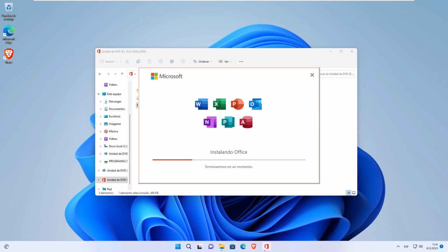It's about to throw an error, and that's in the update. It gives an error. We retry the Office installation again. Apparently it is continuing with the process through the virtual installation medium that we have there. Would it be that it succeeds?